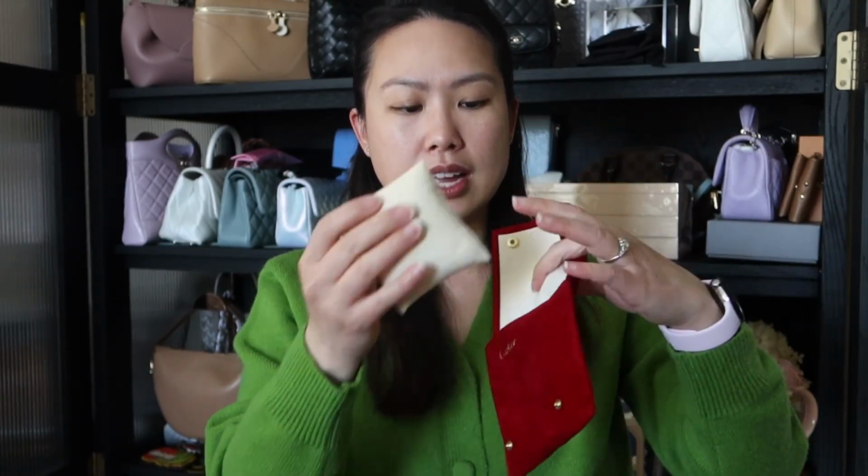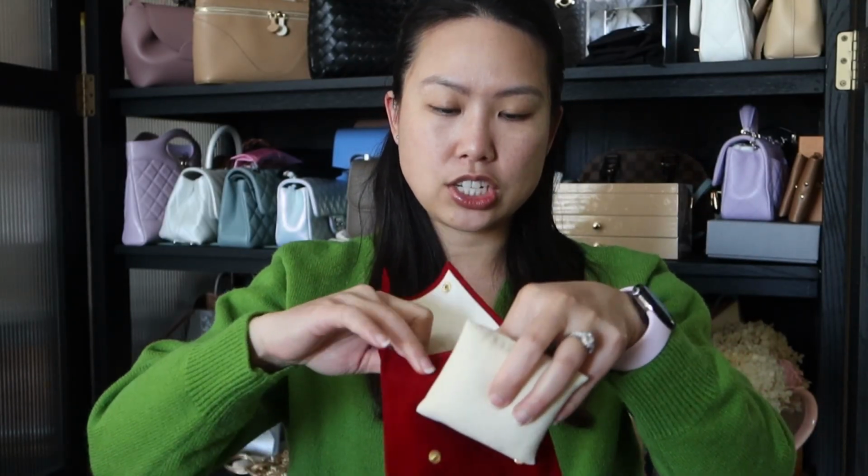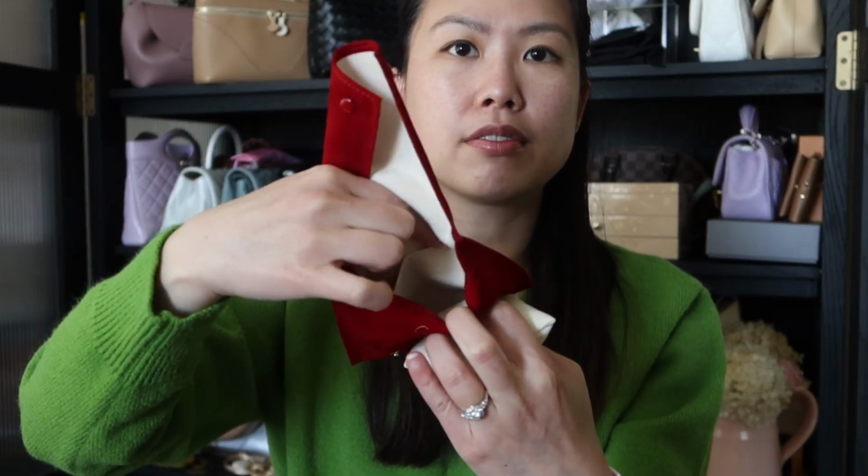Let me show you the other things in the box. Since this is the first time that I got something from Cartier, I don't know if this is something that usually comes with every purchase, but I did get one of these guys. This is a travel case, I think. So it's got this red velvet pouch, and then clasp closure, and it does say Cartier right there. And inside is a little pillow, and I think this is the pillow that you wrap your watch around, and then you can put it in here. And then there is a slip pocket, actually 2 slip pockets. So you can see that there's one right here, and then there's another one right there.